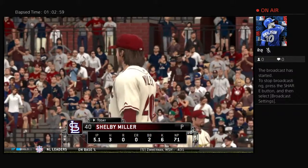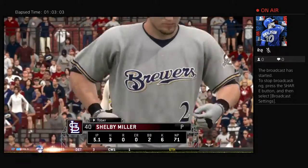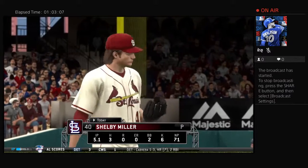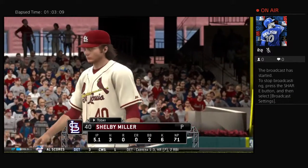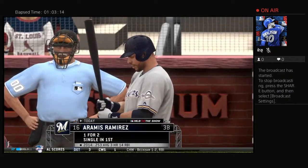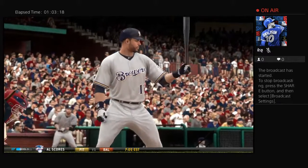You take a look there at the line from our starter. I mean, basically, he's allowed 3 singles so far, and that's it. They haven't been able to mount any real opposition against him so far. Aramis Ramirez will dig in now. A single and a flyout for him in 2 trips thus far.